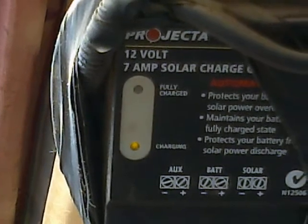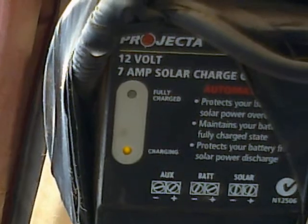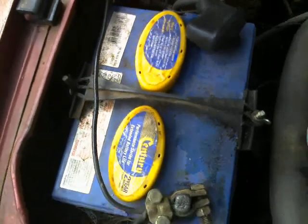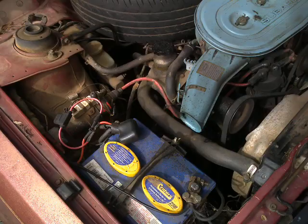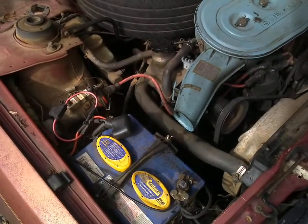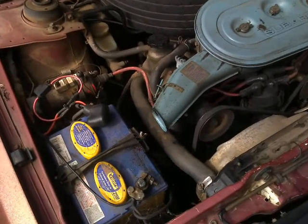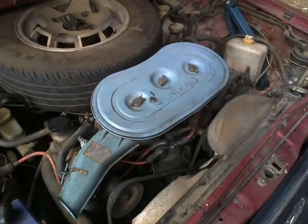It isn't magic, it isn't voodoo, it's just a solar panel feeding a charge controller, feeding via a fuse straight into the battery, not via the ignition switch. On a vehicle with a 1.8 litre engine, a gross vehicle mass of 1.57 tonnes, and a tare weight, or an empty weight, of 1,100 kilograms, all being pulled around by a relatively small, relatively old-fashioned engine.